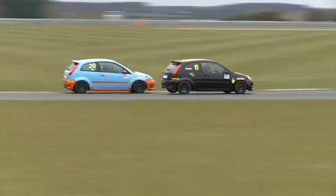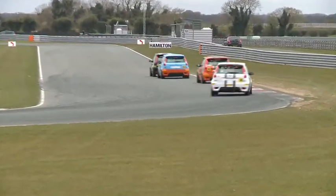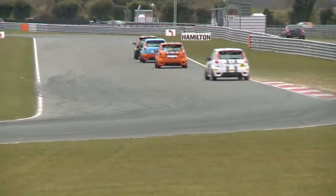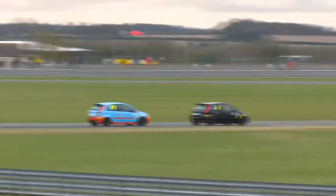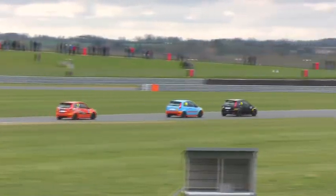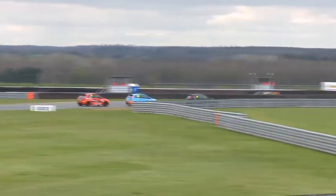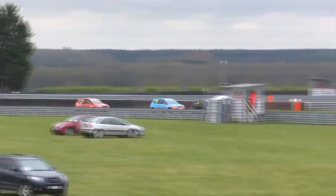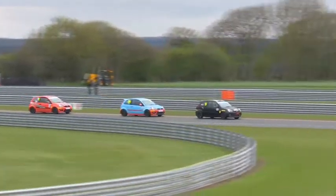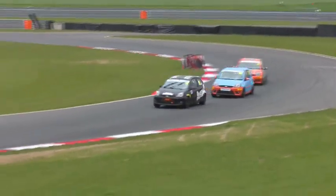Quinn looks at the inside line, and that's a good textbook place to go for a pass as they go into Agostini. Nothing quite doing there, so try to carry the speed down to Hamilton, the left-hander, which then goes through into Oggies, which starts to bring them back onto the main part of what was the original circuit here, what's now known as the 200 circuit at Snetterton, and the back straight, used to be known as the Rivet Straight, now known as the Bentley Straight, which is where they're coming on now.